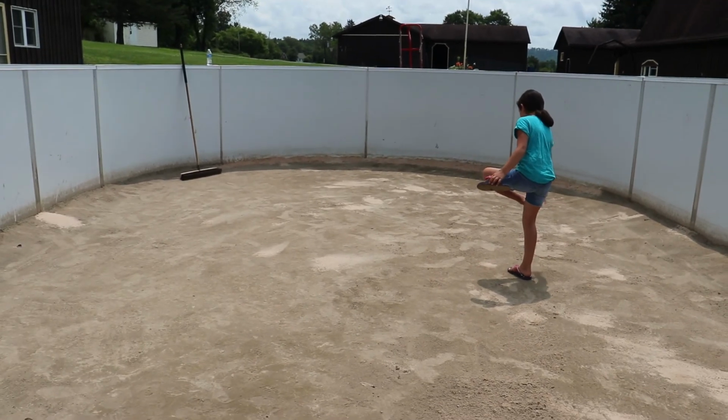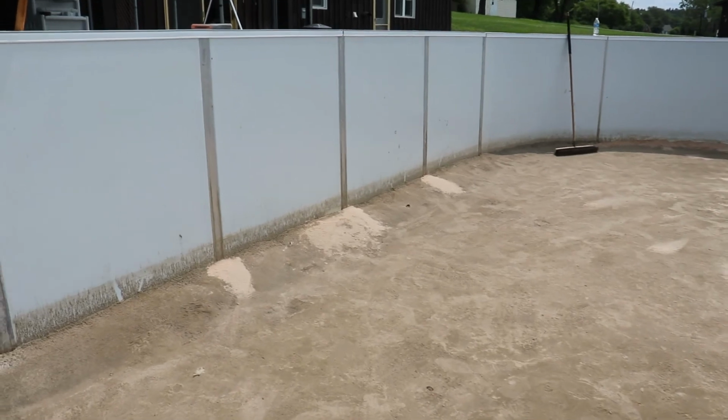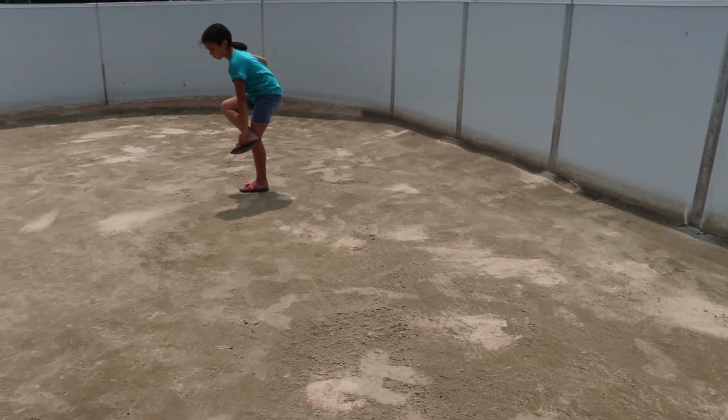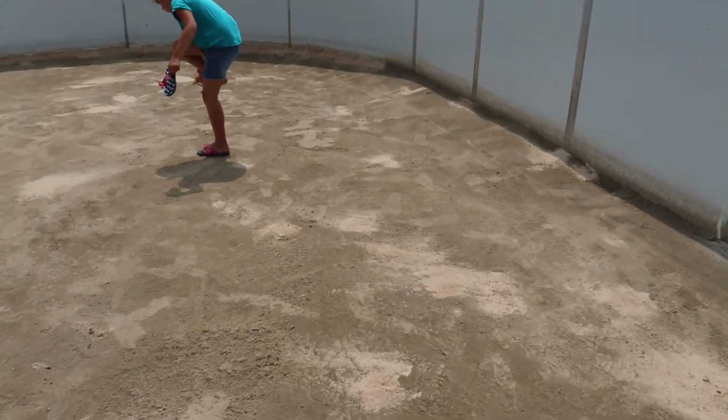So it's been pretty sunny and hot the past couple of days, and it's all dried out. You can see there's lighter color sand in here, and we've went through and filled in some of the low spots. And we're nearly ready to put the liner in and start working on that. As soon as that's done, we'll start filling it.